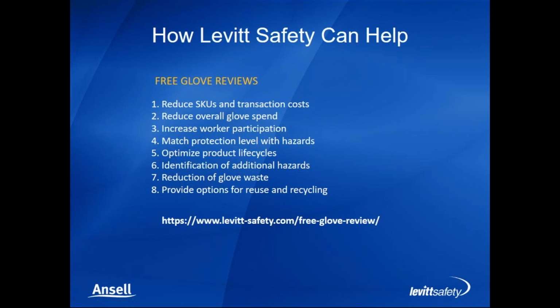We can also provide information on how to reduce waste and possibly recycle your gloves. There are a few programs out there that will actually recycle the gloves for you. We have a URL at the bottom there, which is a link to our page that talks a little more about glove reviews, and also where you can submit a request, or you can contact your local Levitt-Safety rep or myself if you have any questions, and help you get the gloves that you need for the tasks that you have.